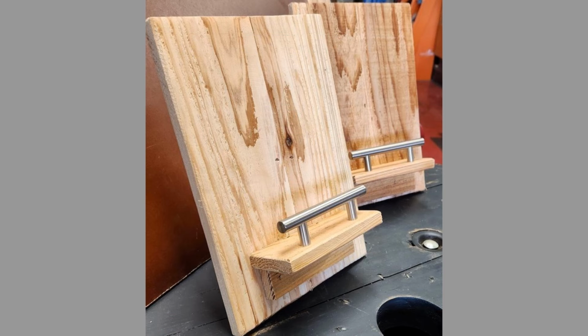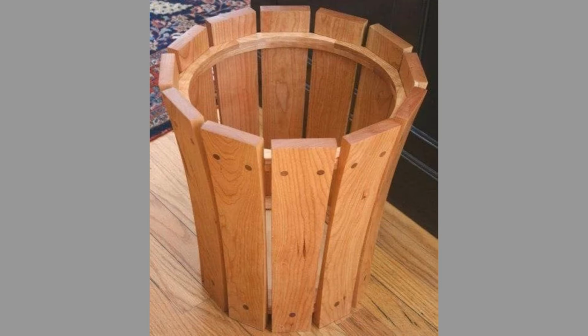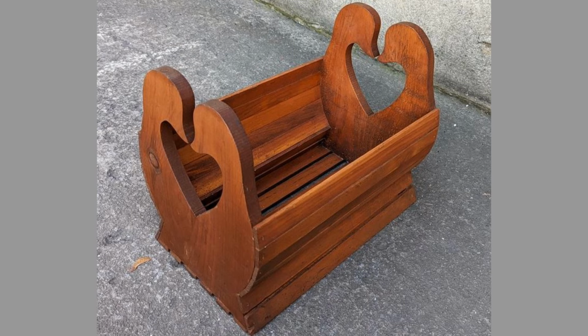Joining local craft fairs, farmers markets, or woodworking expos can expose your work to potential customers and allow you to connect with like-minded individuals. These events can also serve as a testing ground for new ideas and products, helping you gauge market interest before fully committing to production.